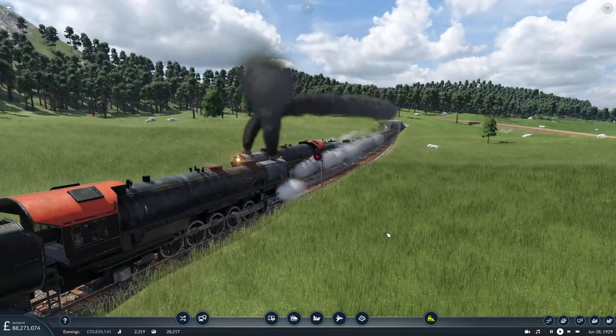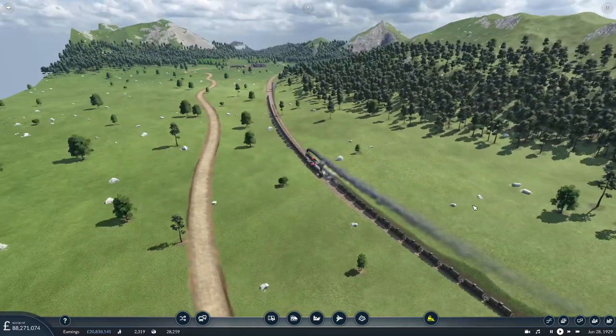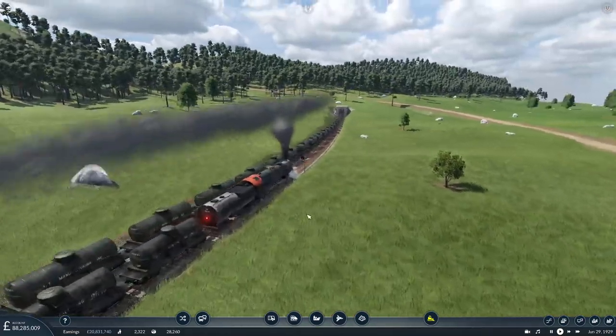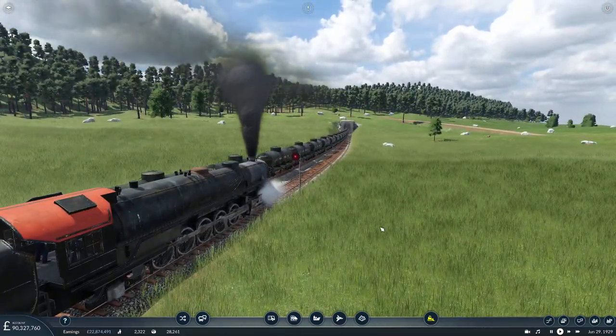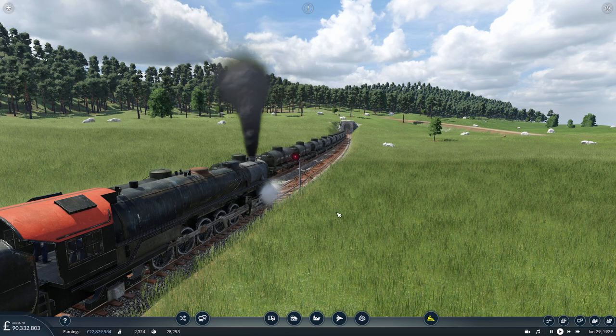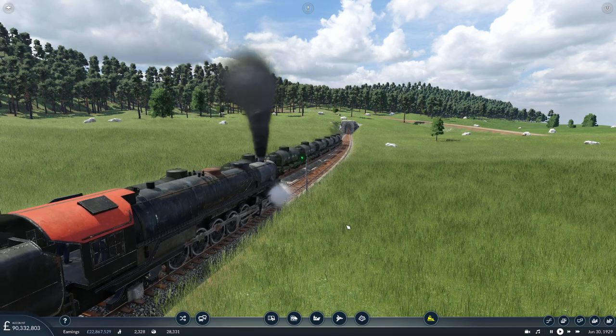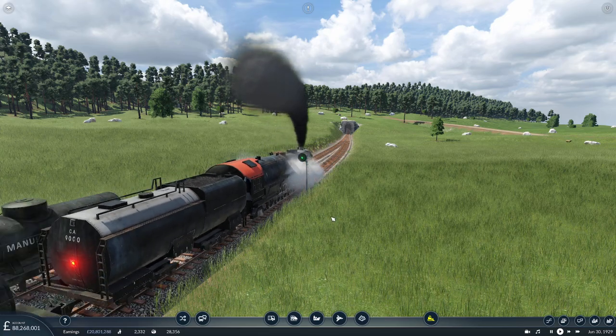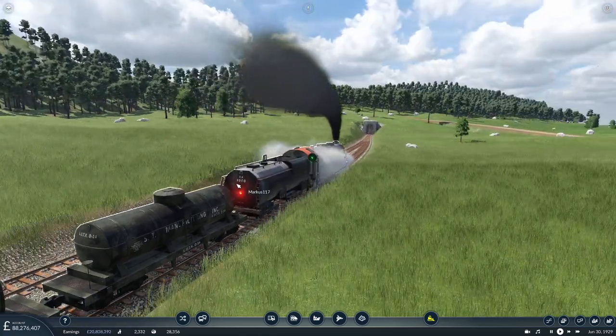Because this happens, doesn't it? It's not like we're going to block each other. Yeah, we can't cause deadlock with this. It does mean this one has to wait a little bit. Bit of rust there on our train. Oh, you're leaving a bit early. I mean, yeah, that's fine.